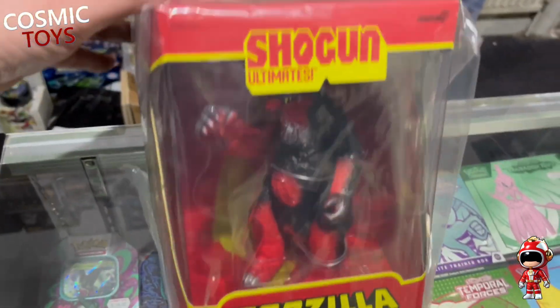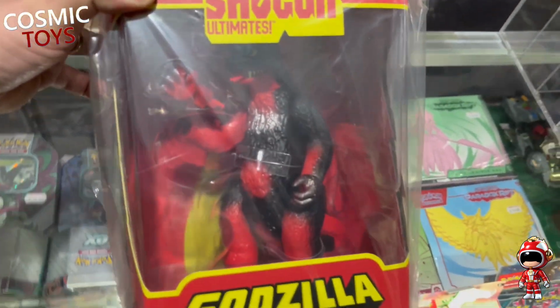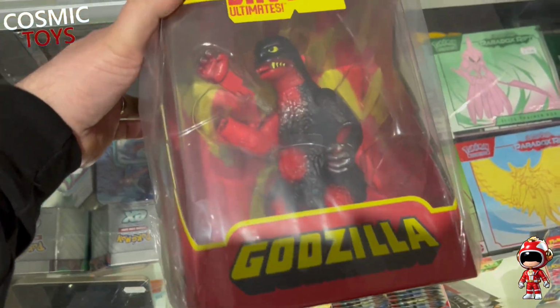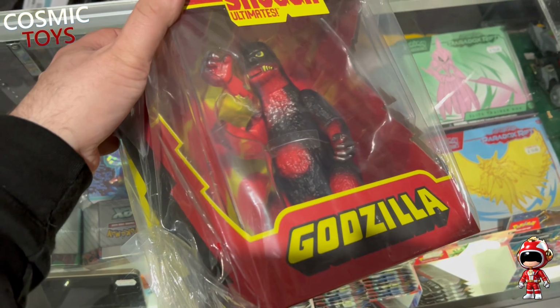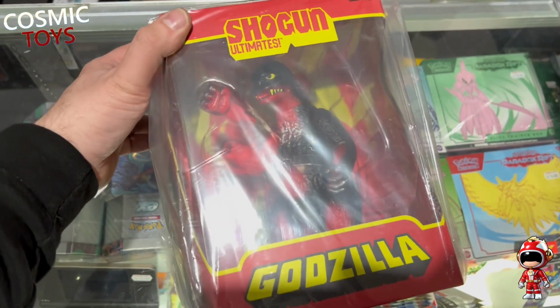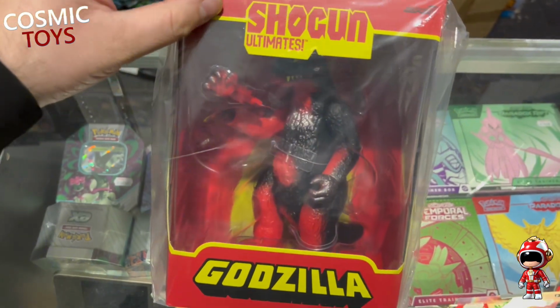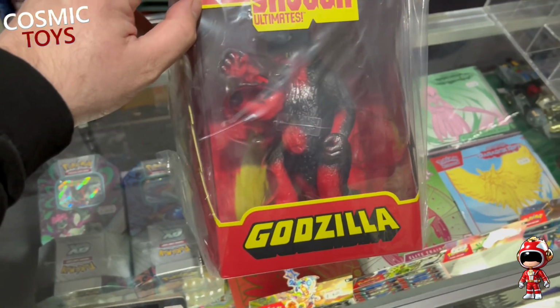Shogun Ultimates Godzilla. This is the Burning Godzilla, but you can get the normal Burning Godzilla, which is more orange. This one's red and black because it's supposed to nod back to, or homage back to, the original vintage toy, which was in this colourway.